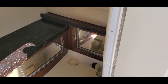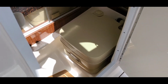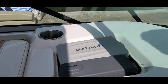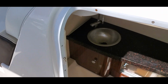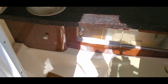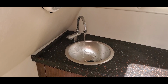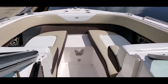This one has the optional pump out head, so you don't have to remove the porta potty in the head area. That's a huge upgrade. You can hook up to the pump out at a marina and they will pump out everything there for you. The head compartment's large, beautiful countertop, all wood cabinetry, and a nice freshwater sink and light in there as well for washing your hands if you need to use the head compartment in the evening. Just really nicely done. The fit and finish is above all others on these Regals.